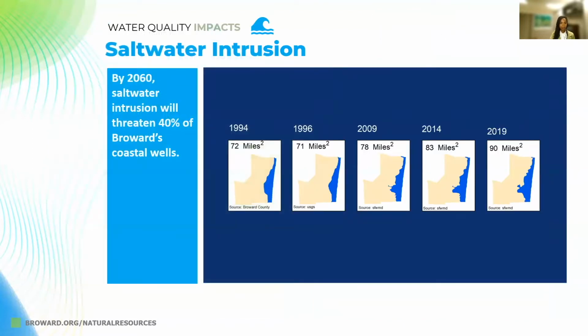Here is a figure which maps the area impacted by saltwater intrusion within Broward County between 1994 and 2019. And we can see how this impact has grown over time. Also, a modeling exercise revealed that by 2060, saltwater intrusion will threaten 40% of Broward's coastal wells.